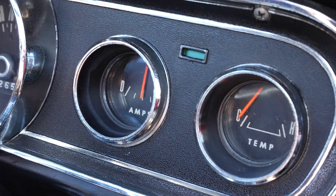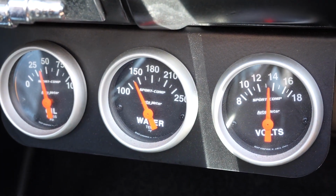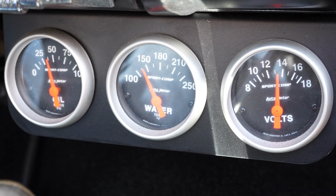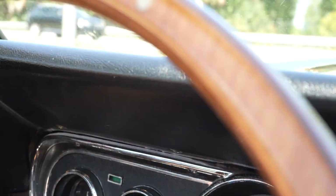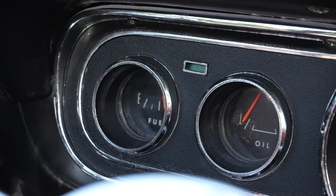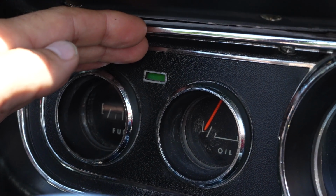Temp is down here. This one probably doesn't work, seeing as how there's one down there, but we'll check that. Battery voltage and oil pressure all working. Fuel gauge does work. Not sure if you can see all the way over there. We're going to stay there for a moment. Driver's side turn signal, hopefully you can see that with the sun glare.